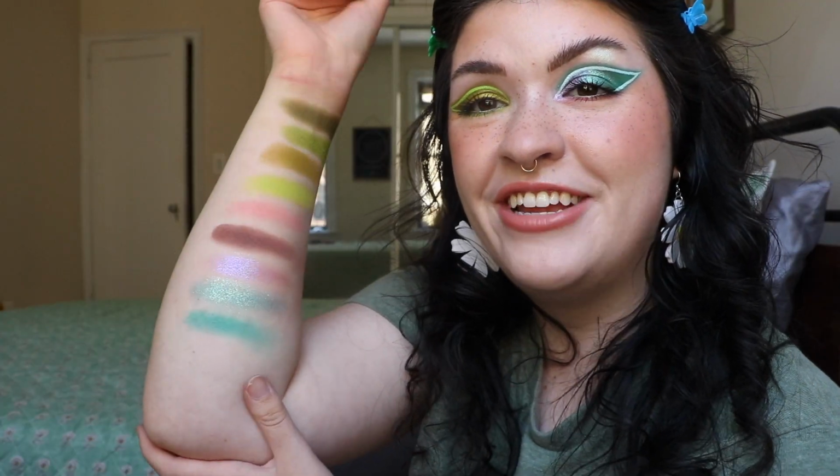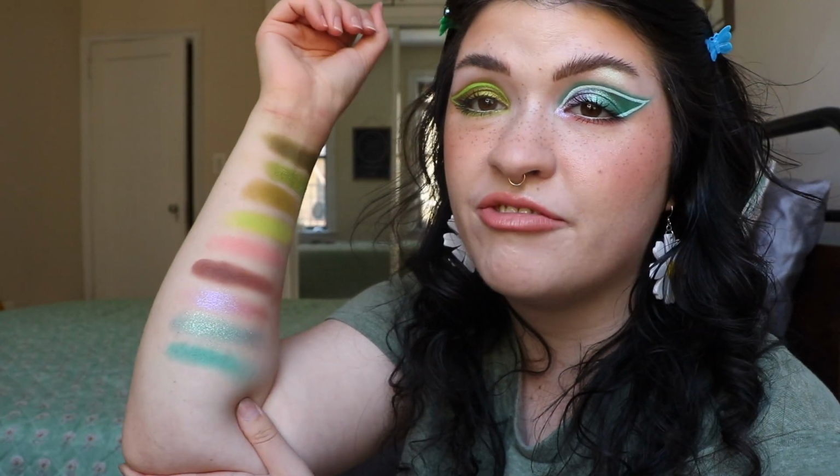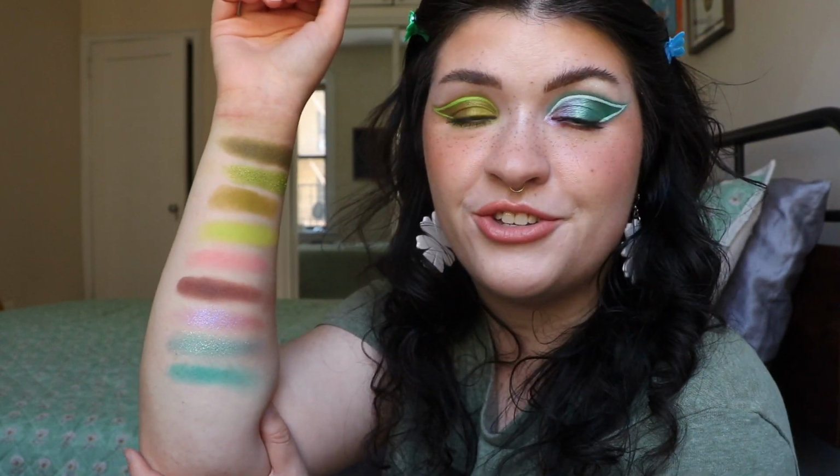Alrighty, and here you have it. Here's that last shade swatched. I really do, like I was just saying, feel like it's the perfect matte counterpart to that shimmer, and I think it's so pretty.